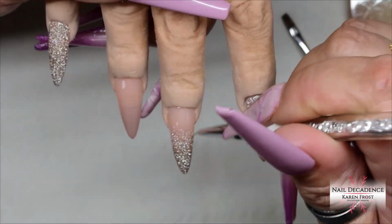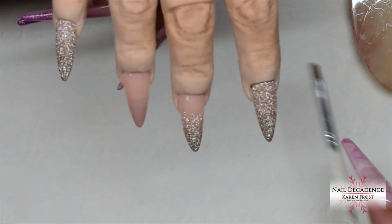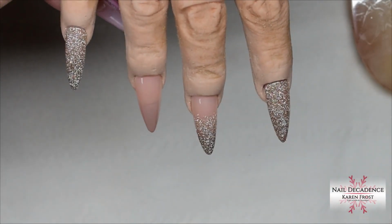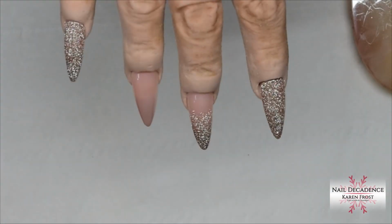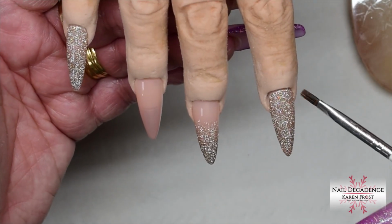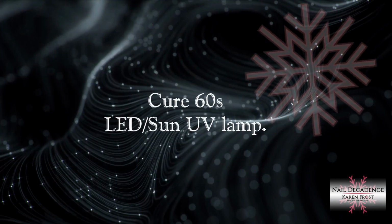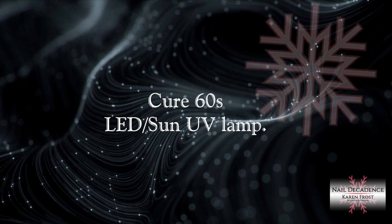So again, on that middle finger, just pulling down some of that reflective glitter gel just to get my ombre going, and I got a little bit on the skin again, so again, remove that, not a problem. Just make sure you don't cure it on the skin. There we go. Cure that for 60 seconds.